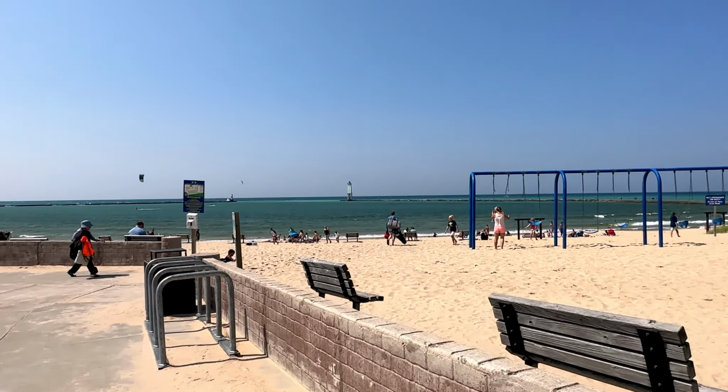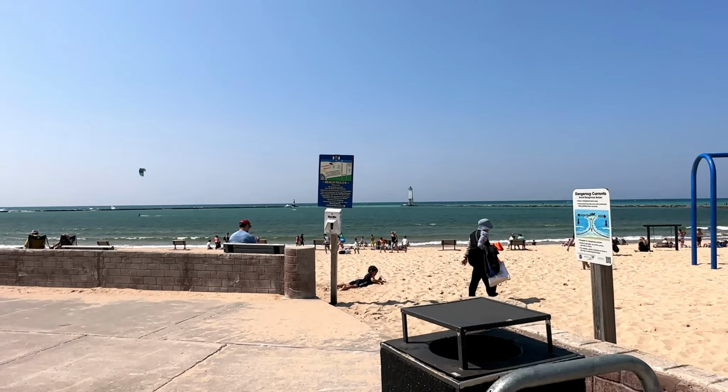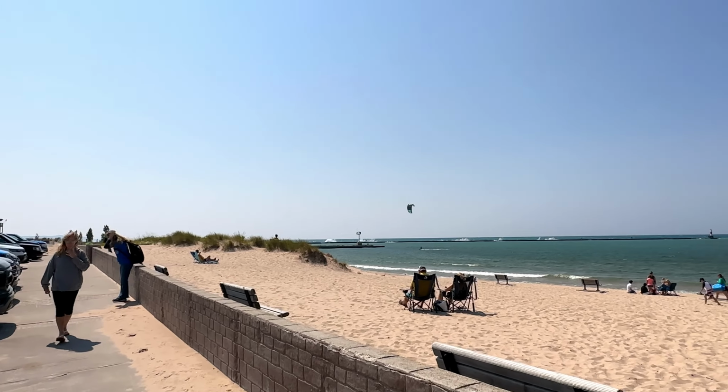Beautiful day in Frankfort. Again, this beach is very well laid out.